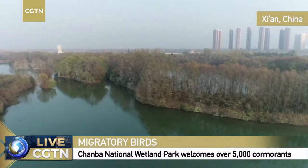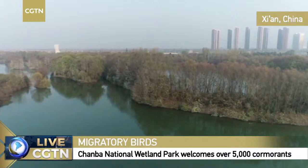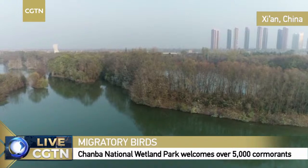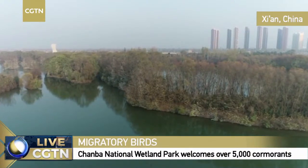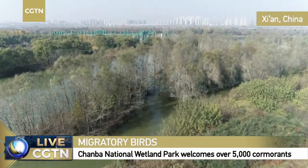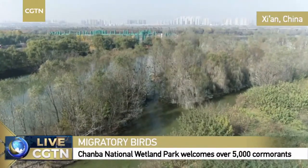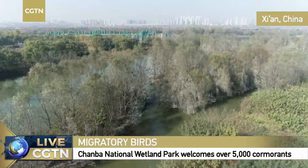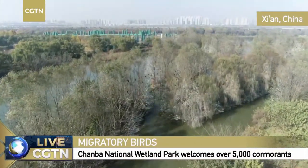So a lot of bird lovers would gather here to observe this phenomenon. And right now we can see a lot of cormorants flying back. We can, because we are a bit distant from the birds, so we can observe closely.